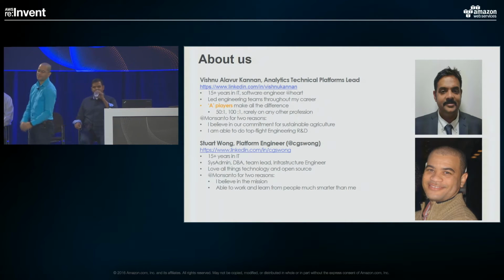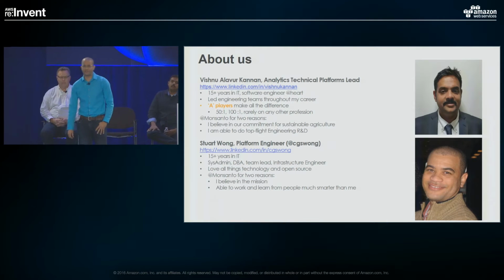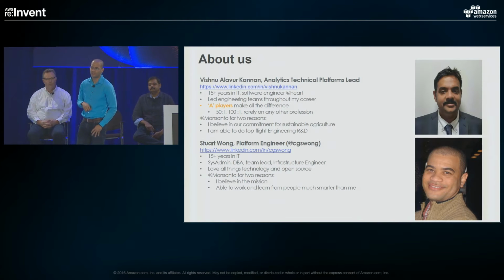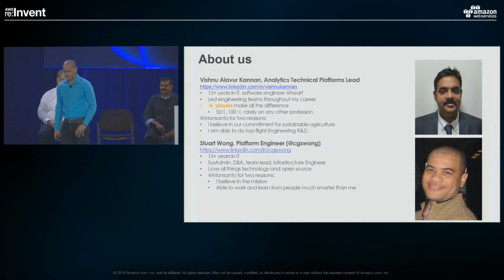Hi, my name is Stuart Wong. I'm a platform solutions engineer at Monsanto. So that means at Monsanto, I get to design stuff, build and engineer stuff, get to play and mess with stuff, and provide support. So I've been in IT 15 years, held various roles, and I'm at Monsanto because I like to work with people who are very smart. Most at Monsanto are smarter than I am. And I also believe in the mission similar to Vishnu.